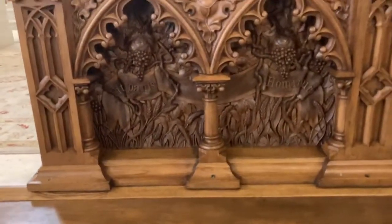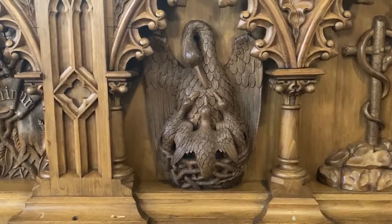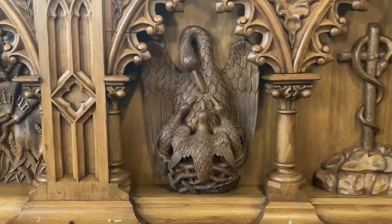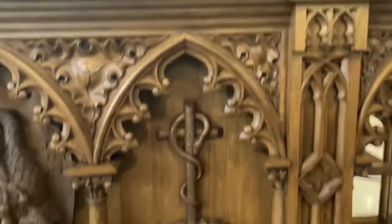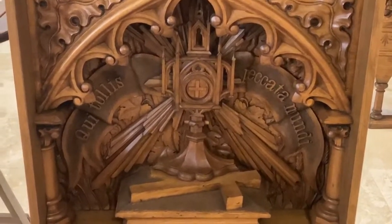My favorite image is probably the pelican here. Just a beautiful image of sacrificing one's own life for the lives of others. A beautiful image of the Eucharist, of course, making present our Lord's sacrifice on the cross for us to give us life. And don't neglect the front of the cantor stand there.